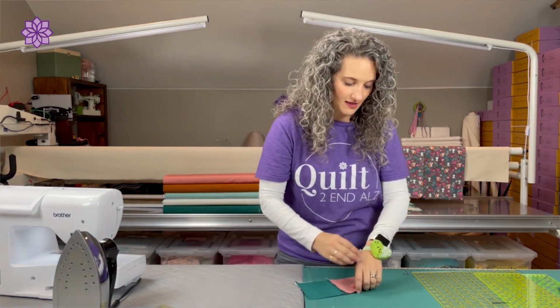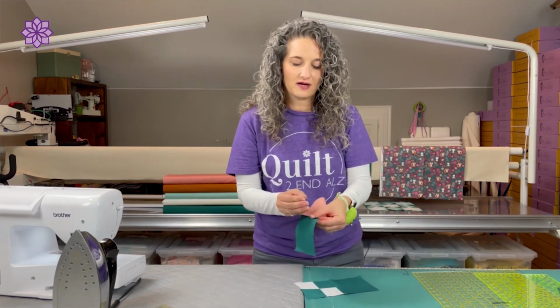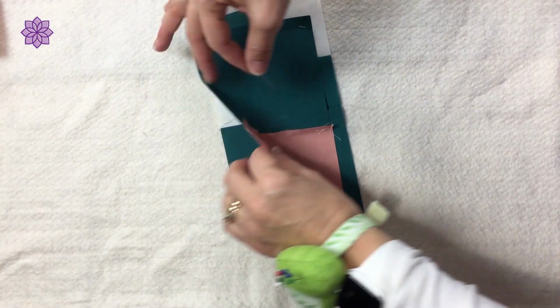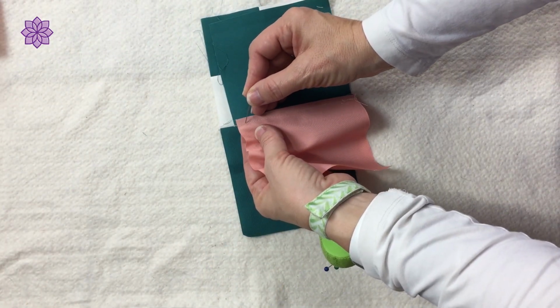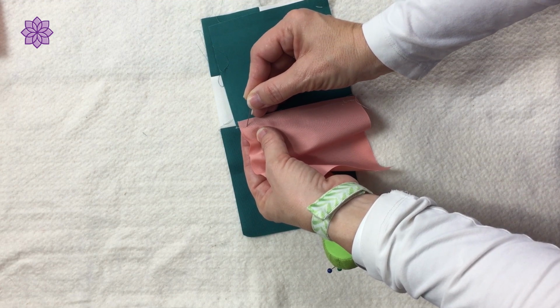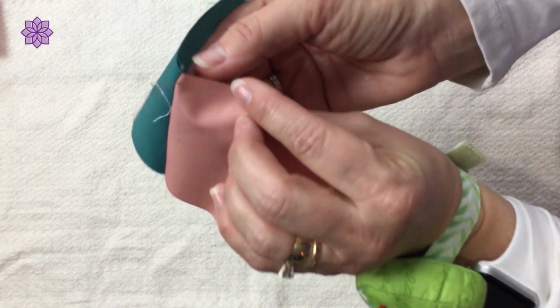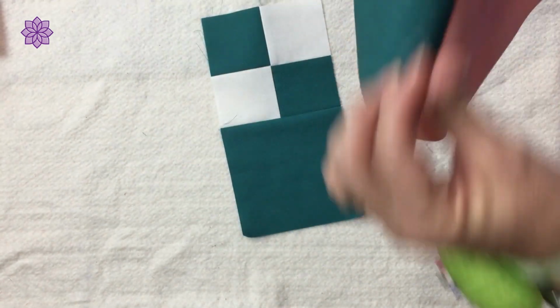So let's go through that little tip that I gave you a minute ago. You're going to take one fabric. Tell you what, I'm going to do this under the camera. All right, so these are going to sandwich together. I'm going to take one fabric and I'm going to put my pin about 2 stitches down, and it's going to come right through. You can see that it comes right through the seam line.